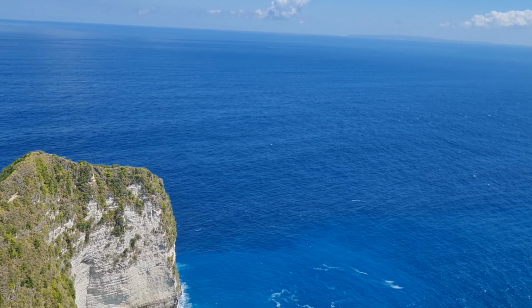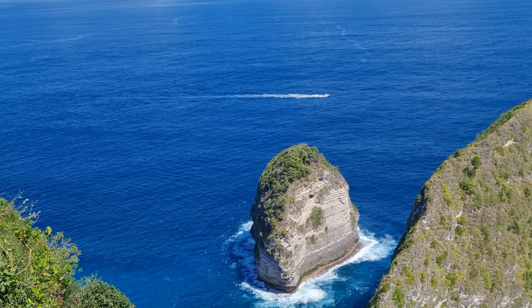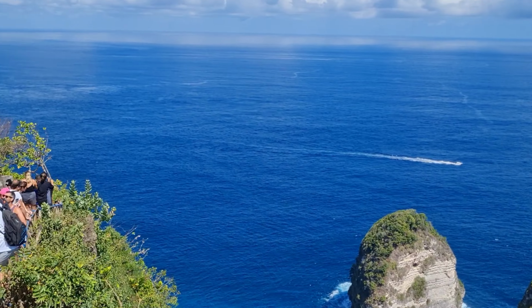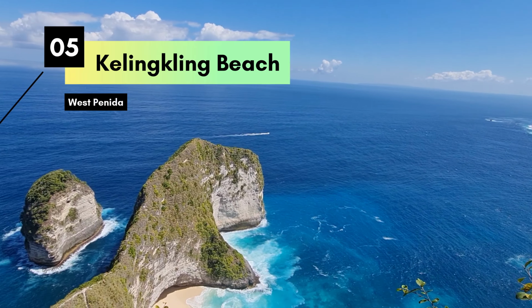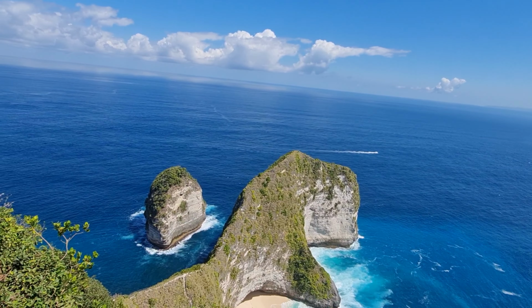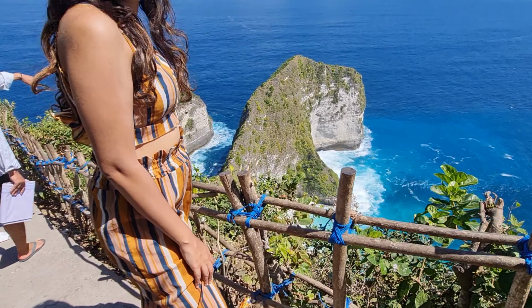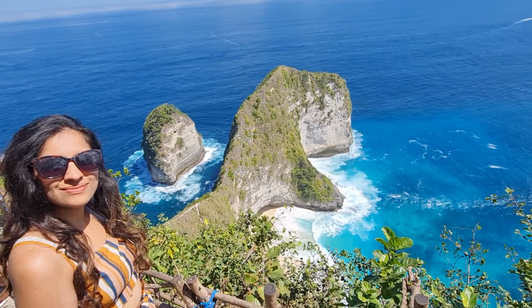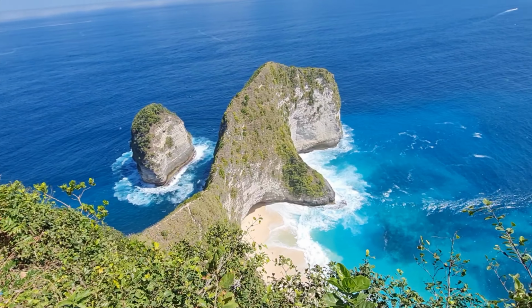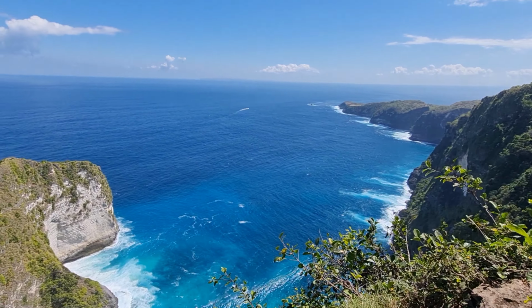Next, we drove for about 45 minutes to an hour to reach the number one popular spot in Nusa Penida, which is the Kelingking Beach, also known as the Clinkin Beach. No doubt this was an extremely scenic spot to see, but the number of tourists here were crazy. This is me trying to get a nice video and a few shots for the Instagram at the spot, but it was extremely difficult and the heat was not helping at all.